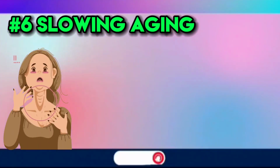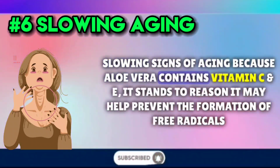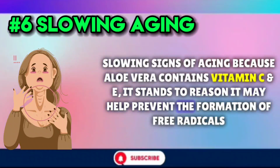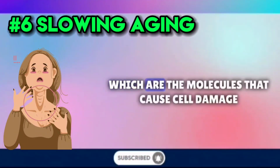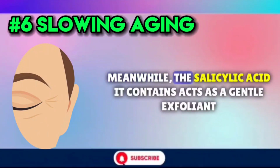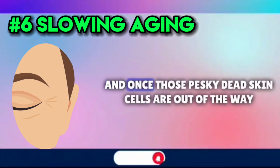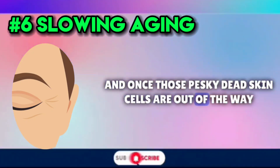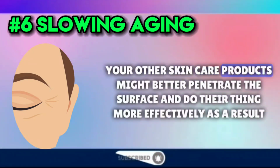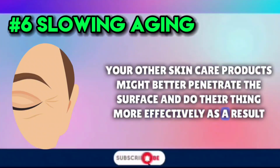Number 6. Slowing signs of aging. Because aloe vera contains vitamin C and E, it stands to reason it may help prevent the formation of free radicals, which are the molecules that cause cell damage. Meanwhile, the salicylic acid it contains acts as a gentle exfoliant, and once those pesky dead skin cells are out of the way, your other skincare products might better penetrate the surface and do their thing more effectively as a result.